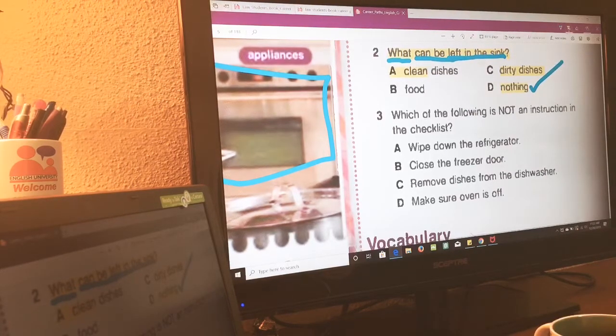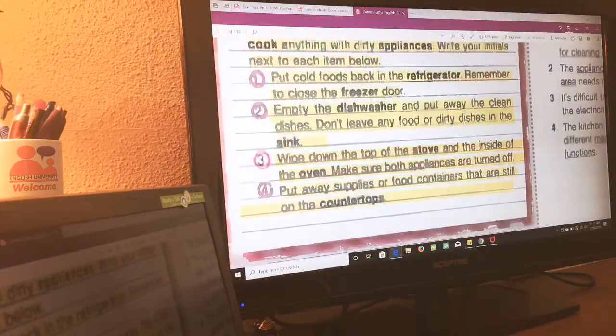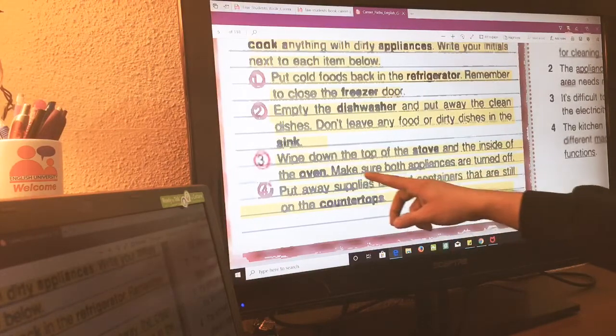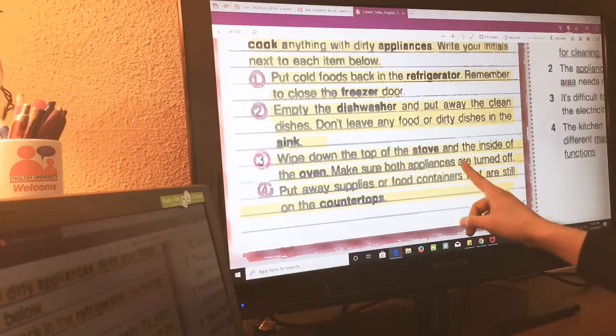Number three, please. Which of the following is not an instruction in the checklist? Is not in the list. Wipe down the fridge? Yes. It's in the list, right? Close the walk-in? Yes. The freezer? Remove? Yes. Make sure the oven is off? No. No? Let's see. Make sure. The oven, make sure. Ambos, the stove and the oven are turned off.